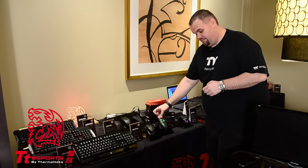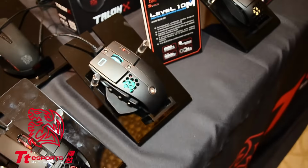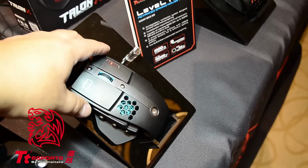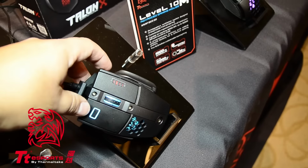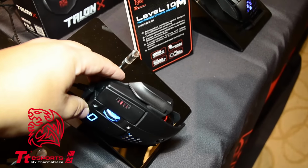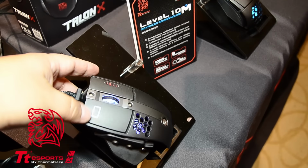Next up is the Level 10M. This has been redone a couple times now. You had Level 10M, you had multiple colors of it, variants, and then the Level 10M Hybrid. Now this is a Level 10M Advanced. We took a lot of feedback that we got from you guys from different things you liked. For instance, Level 10M Hybrid, you'll notice, had this finger rest on the side. We kept that here because it's a very popular feature. A lot of people liked it.